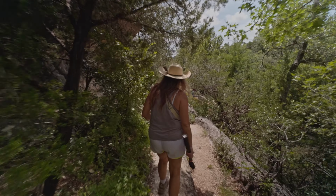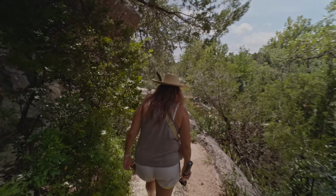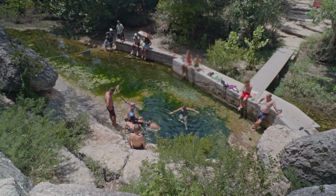This is cool. Well, let's go over here. Oh, wow. It's getting a lot of use. Kids used to jump off here.